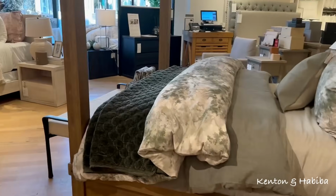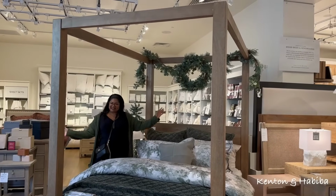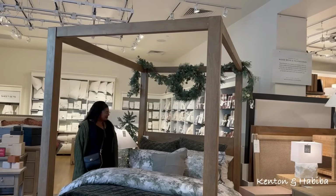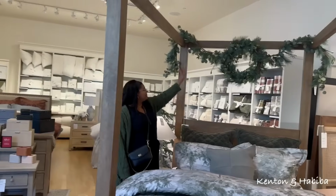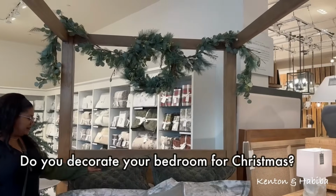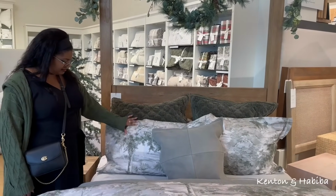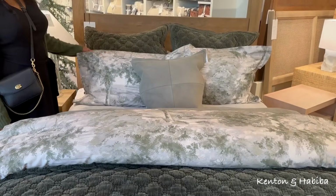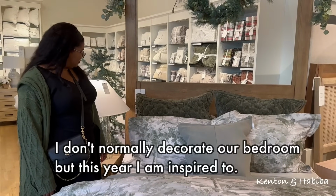Okay. This cozy bed. See, I am matching. Yet again, I'm matching the bed. Maybe green is my color for the bedroom. It's kind of the wreath and the garland, and big, thick, velvety cushions layered on. It's nice. I'm not one for green, but I think I'm starting to like green a little bit more.